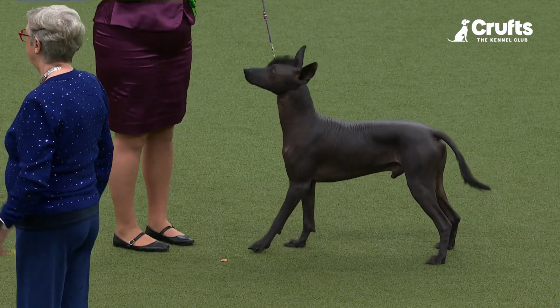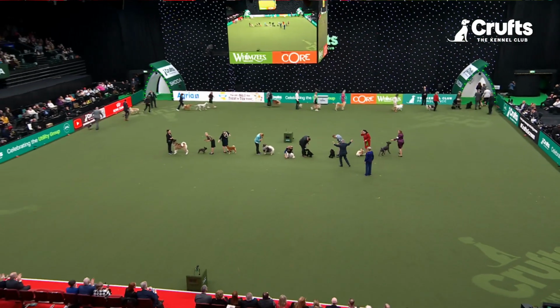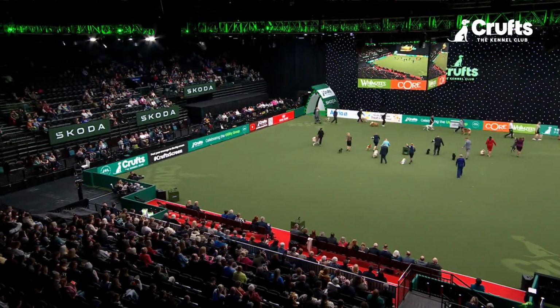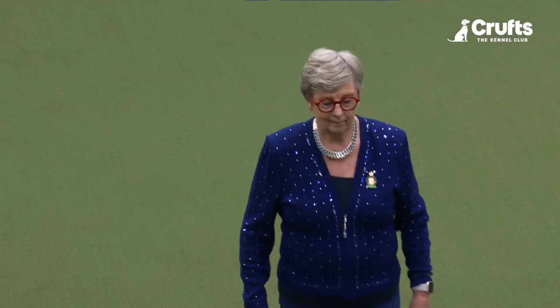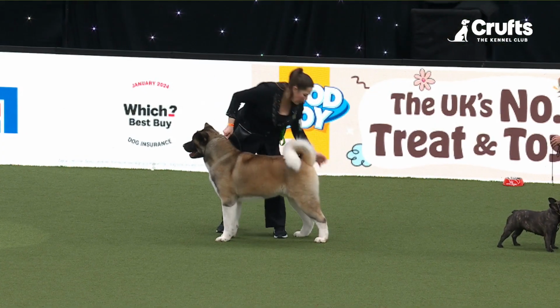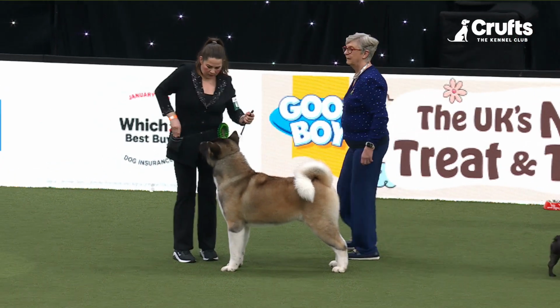Now, the others leave the arena to a round of applause. They'll have been very happy to have this experience in the big ring. Now, the judge is going to ask them for a second look at their movement. I'm sure our judge, Anne Ingram, will take one final look at all these dogs on the move before selecting her four group places.